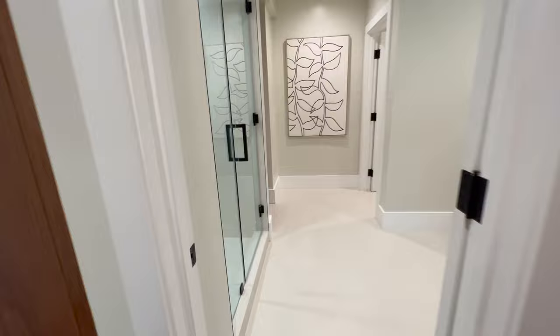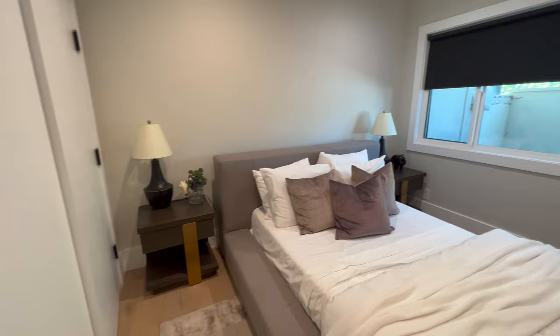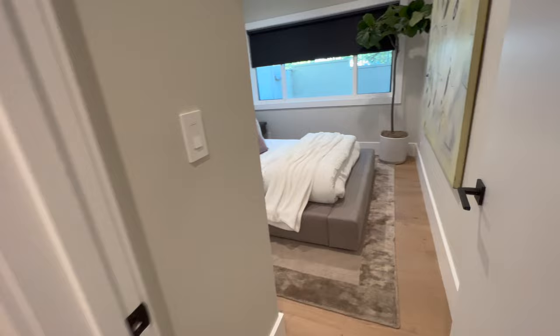Also, if you paid attention, we have a different flooring in this part of the property. We have wood flooring. As you saw in the living room, we have those beautiful beige stones for the flooring. So that was the other bedroom, nothing very different than the others.